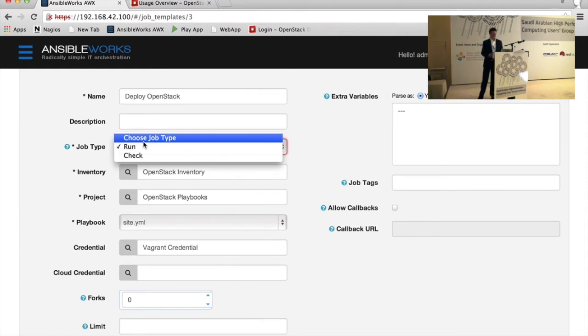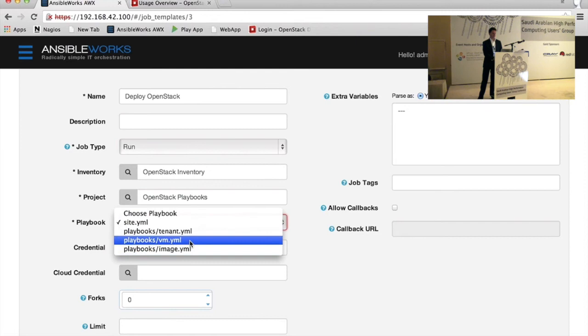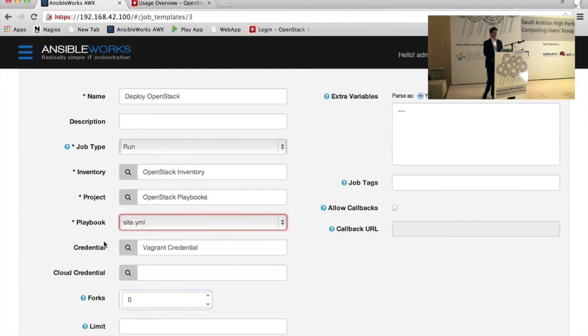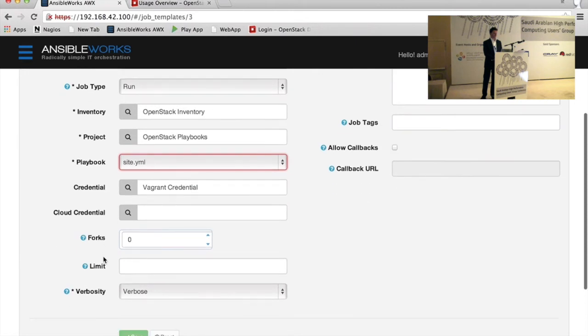For this job template, I'm going to stick to the regular run. I've chosen my inventory, I've chosen my project, and then from the list of playbooks within that project, I've chosen the site deployment playbook, and most projects have a handful of playbooks. You might have one to do the initial deployment, you might have one to do an upgrade, you might have one to do a backup, and so on.